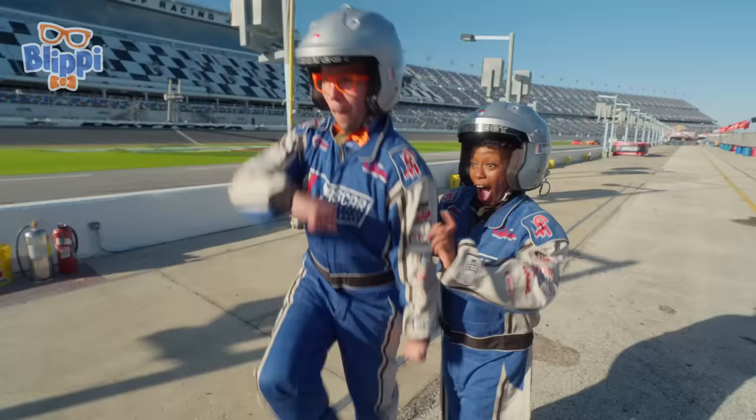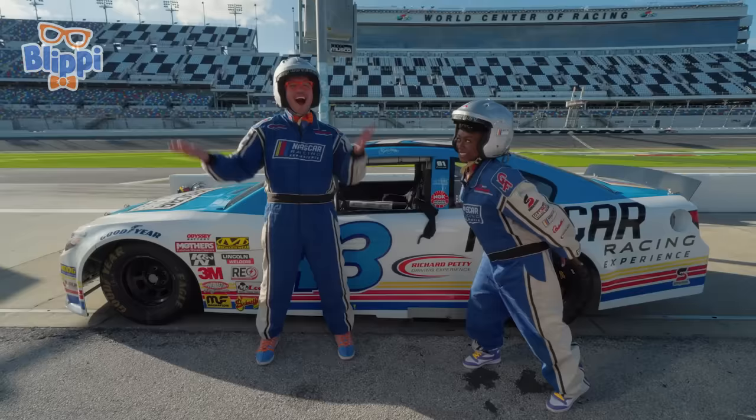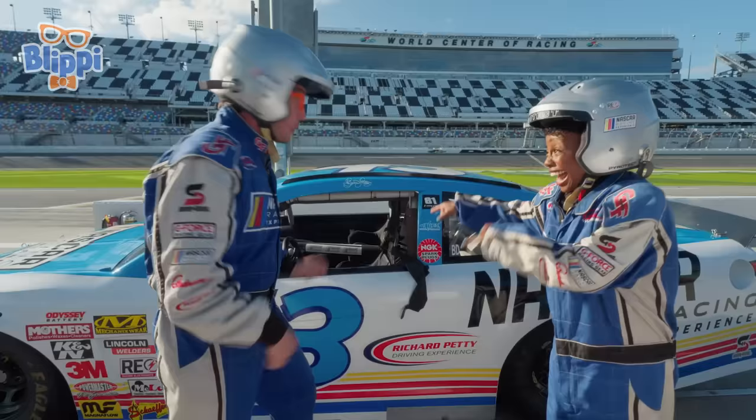Whoa! Mika, look at this race car! Yeah! Oh, I can't wait to drive one. Okay, since I drove the simulator first, you can drive the race car first. Aw, Mika, thanks! No problem, bestie. That's really nice of you, and I am so excited to get out there on the track and speed around. Time to climb in. Well, here we go.